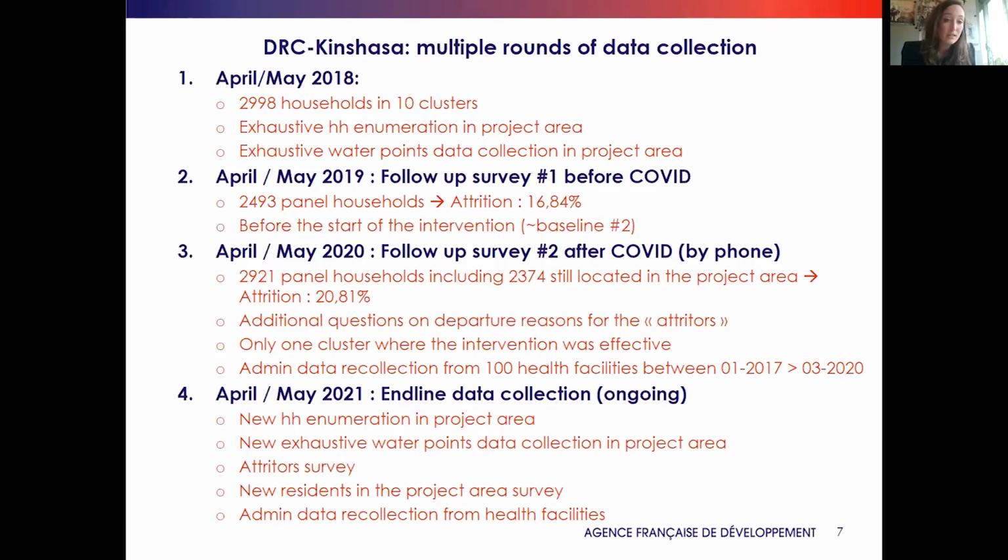And so we have 2 samples this year, the panel, the classic household from our panel, but also a survey with the new residents in the project area. And then in addition, because we are very interested to understand the reason for this attrition and to know in which way it will affect the quality of our impact evaluation, we added an attriters survey. And finally, in 2018 and this year, we had 2, and last year again, sorry, we had 3 administrative data collections from 100 health facilities. So this is just an example of how it can be powerful to merge different kinds of data with the longitudinal data.